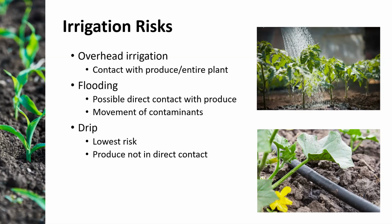Drip irrigation is generally the safest because, generally speaking, the produce is not in direct contact with the water. So we always encourage people, if it's possible to use drip irrigation, do, because it's going to lower your risk. Or depending on what you're growing too. For instance, in Washington, a lot of people grow tree fruit. So if you have sprayers that are lower to the ground and not coming in contact with the apples, that's less risky as well.